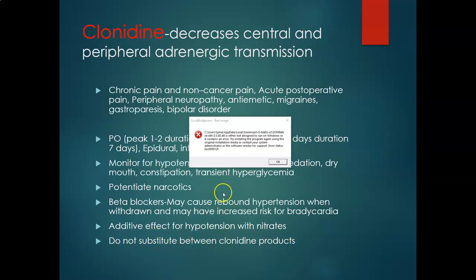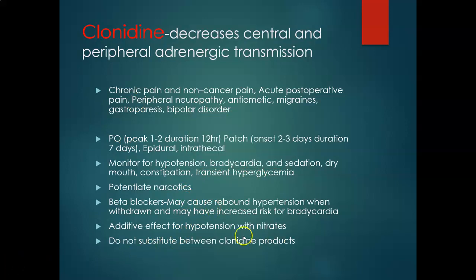I'm gonna pause and get rid of this thing before I proceed. Okay, I'm back. Hopefully it doesn't happen again and we can get through this.